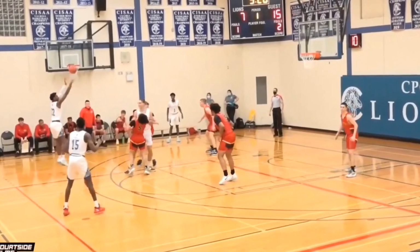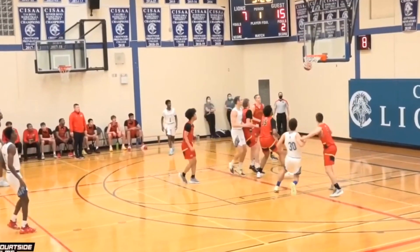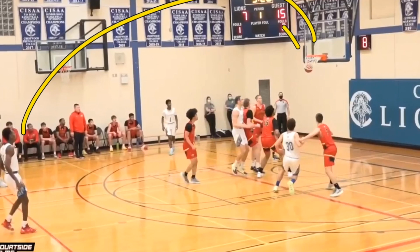If that player rolls into that defender, it doesn't matter. It should not be called a foul because that defender was not trying to play defense, and that allows Elijah Fisher to take that three, because if a player goes underneath the screen, you need a pop.